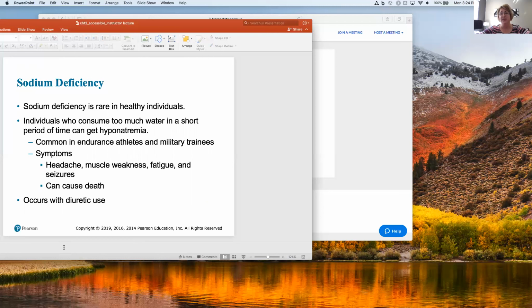So do we have sodium deficiency in the United States? It's very rare. It can happen, but not in healthy individuals because they're eating so much processed food. Individuals, though, that consume too much water in a short period of time can get hyponatremia. We learned this in the water chapter: water can be toxic as well if you have too much of it. Some of that could be headaches, muscle fatigue, and seizures, and it can cause death. So we have to be very careful with that.